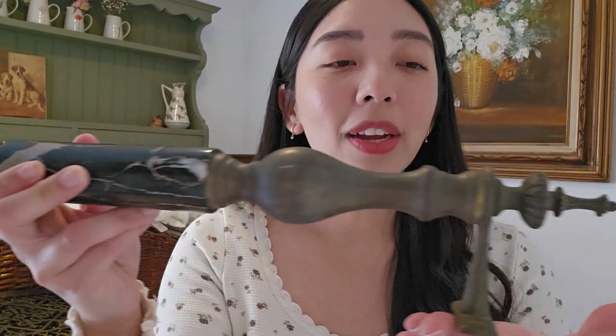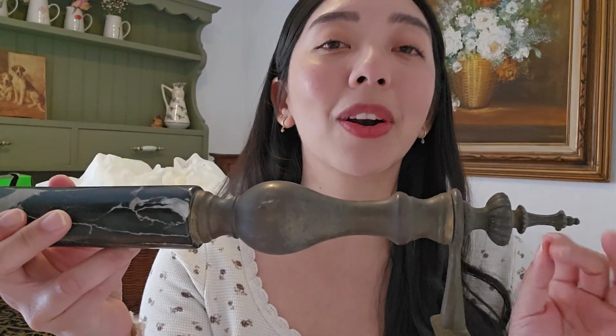So there are a few things that are definitely not for the laundry room. They're for other projects or for decorating other parts of our house. The first thing that I did get is this large handle, and I got it for our kitchen, not our laundry room. Since when we redo the kitchen cabinetry, I was thinking this would be nice for the dishwasher as a pull.